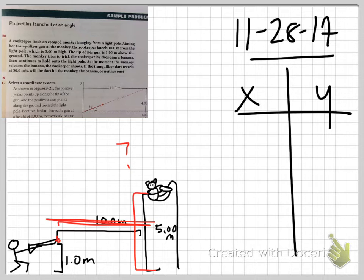So let's start listing variables. We're starting off with initial velocity. That's where we usually start. So we've got VIX, we've got VIY. This is a trick question. I'm warning you in advance. Were you given VIX or VIY? Nope. What were you given? You can open your book and go to the problem if you want. You were given VI.